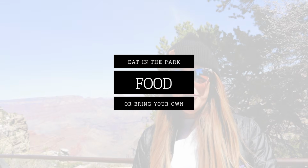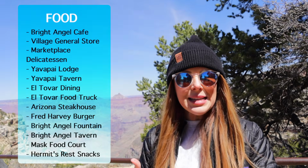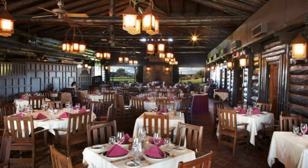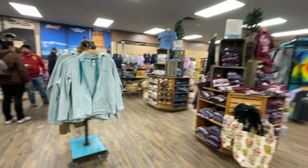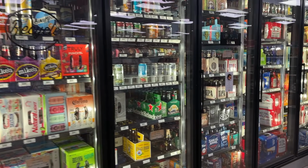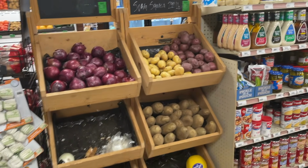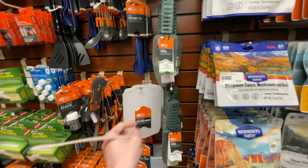Okay, next let's talk about food and drinks. Now in the park you're gonna find everything from small bites, snacks, chips, hot dogs. There is a steakhouse and a reservation-required fine dining at El Tovar Hotel. It may help you save some time and money to pre-pack at the general store in Tusayan. They've got stuff to make sandwiches and snack items, but you will also find food and drink options in the park as well if you didn't do that.